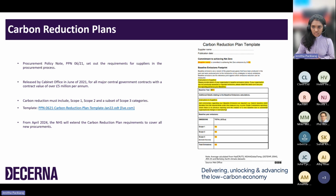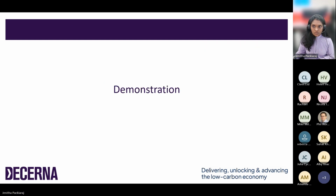Specific to the Tees Valley project, our aim is to help businesses calculate their base year emissions and generate a compliant carbon reduction plan using BringAbout. So over to the demonstration now.